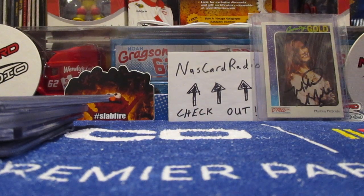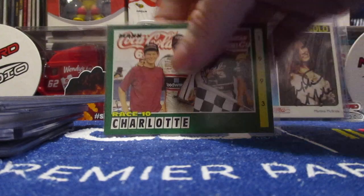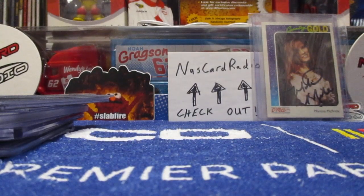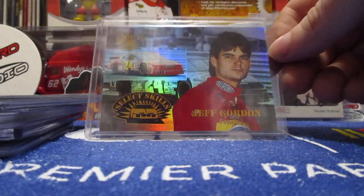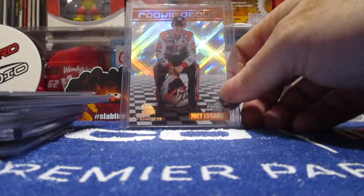A Kerry Earnhardt. Dale Senior from 1993 base card. Select Skills. Jeffy Poo, a Joey Logano Premium 2009 Rookie Short Print.